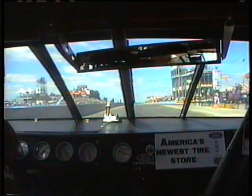Dale Jarrett making a pit stop. Well, this is a little earlier than I thought he would come in. He was one of those that stopped on lap 20, but maybe they figure they can go the rest of the way, John. That's the plan there, to go the rest of the way.